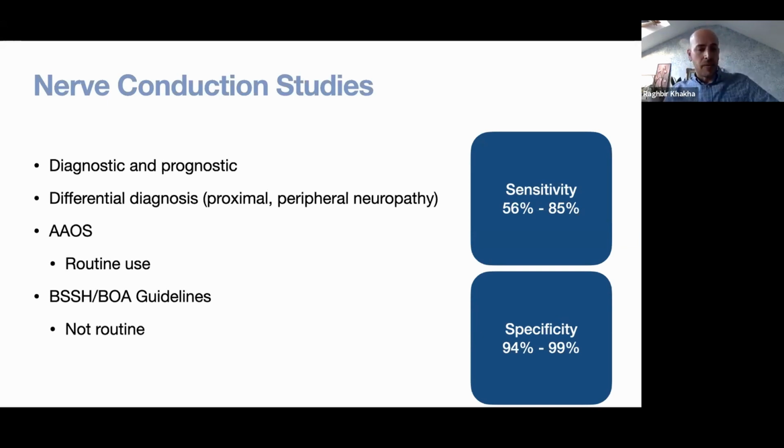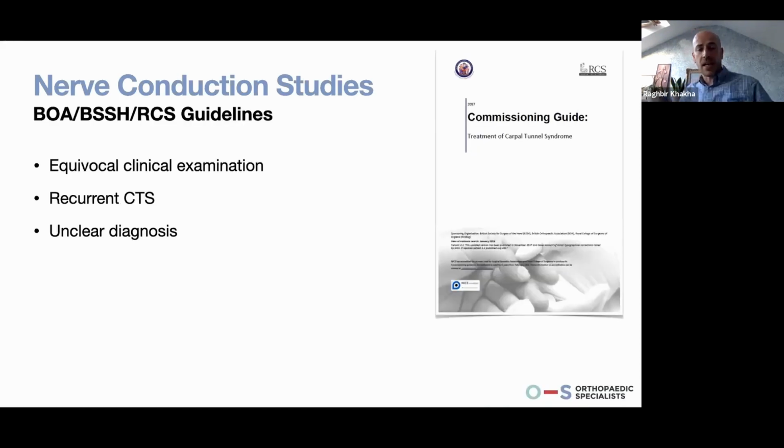The American Academy of Orthopedic Surgeons recommends routine use, whilst more local guidelines, such as those by the British Society for Surgery of the Hand and the British Orthopaedic Association, don't recommend this as routine. It's worth looking at the guidance by the BOA and BSSH. It provides quite a nice overview of the recommendations. So according to the BSSH, nerve conduction studies are performed in patients who have an equivocal clinical examination, so one which isn't clear-cut, one where there is a possibility of mixed nerve symptoms, one where there may be some problems from the cubital tunnel, ulnar nerve, or even more proximal. I would definitely use it in recurrent carpal tunnel syndrome, and as mentioned there, whether the diagnosis is unclear.